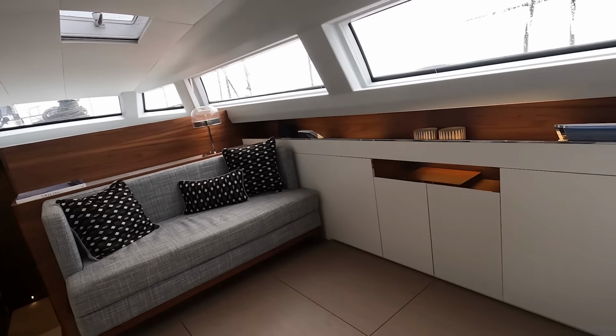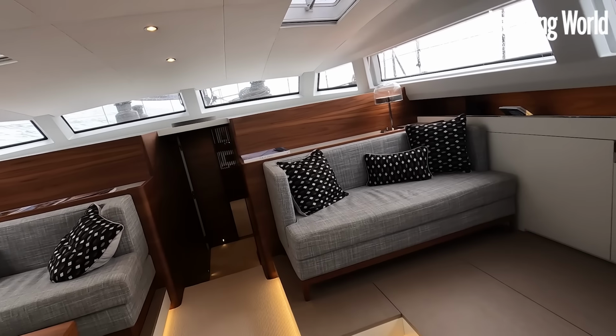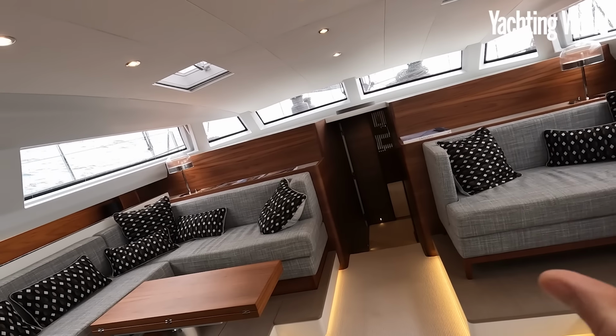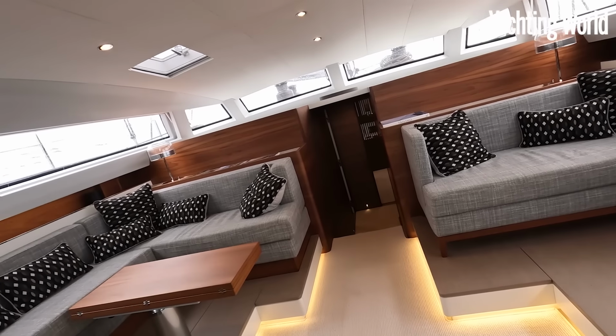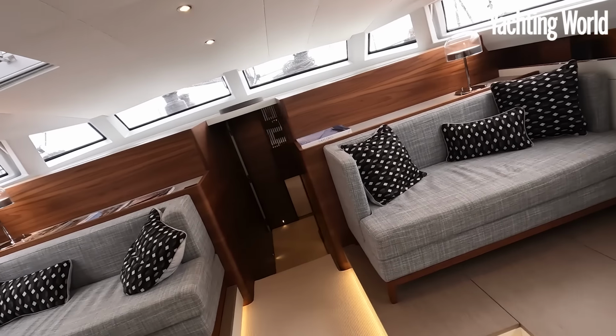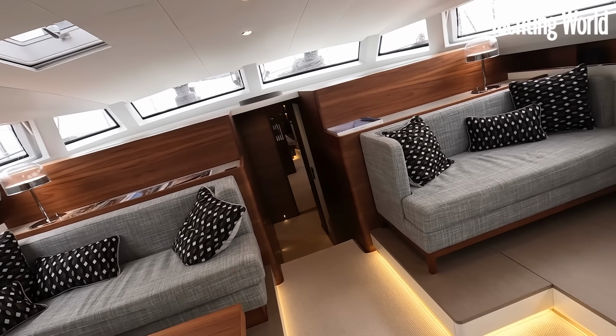It's a beautifully styled interior by Jean-Marc Piaton, and this raised saloon, a semi-deck saloon really, is an area to enjoy all this space from, with a near 360 view of the thing that you come on the water for in the first place. Makes a lot of sense.